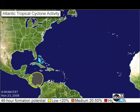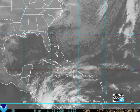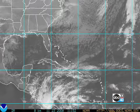The National Hurricane Center is watching a little area this morning in the southwestern Caribbean, and you can see that on the satellite image, but it's too close to land and not likely to produce any storms this late in the season, but it still is hurricane season.